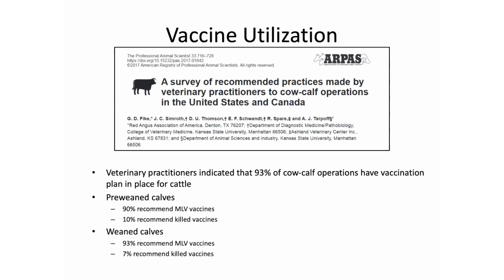This study was a 2017 study, so a more recent study. This is a survey of veterinarians, cow-calf veterinarians, so veterinarians that provide service to you as a cow-calf producer in both the U.S.